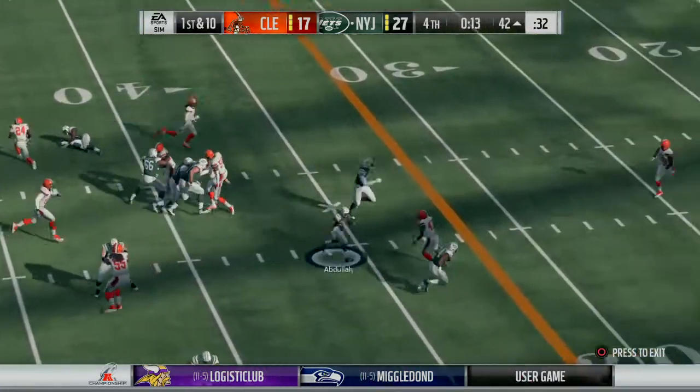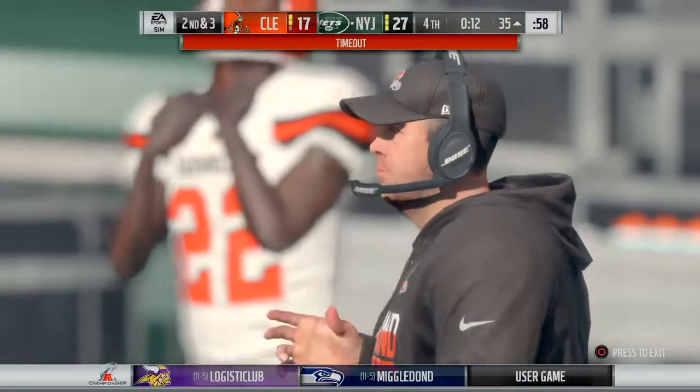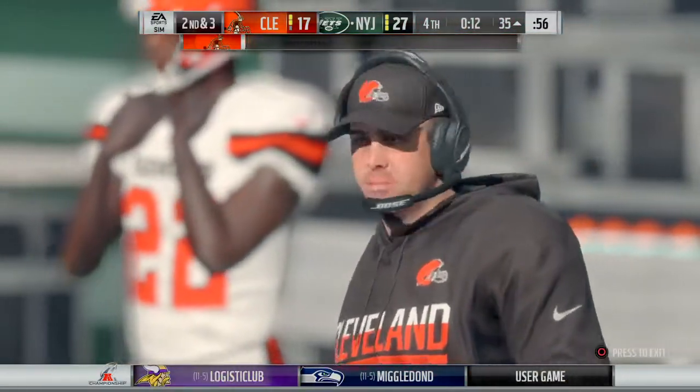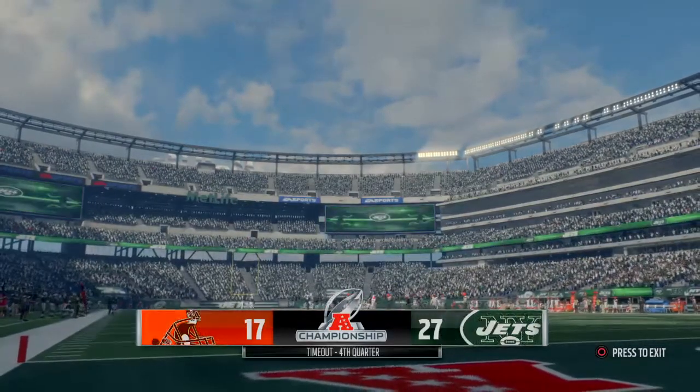They run with Abdullah. And he's going to take it down to about the 35 here. Now the defense going to use the first of their timeouts. That'll leave them with 2 remaining. We'll be back after this.